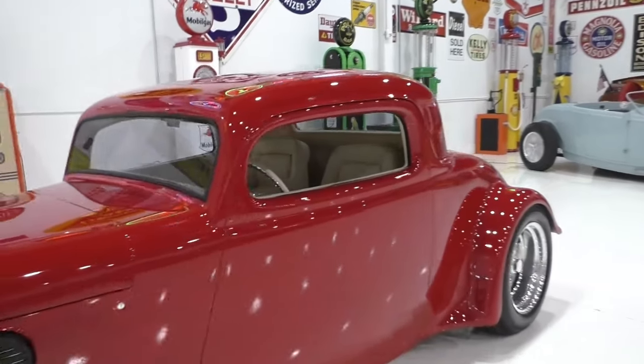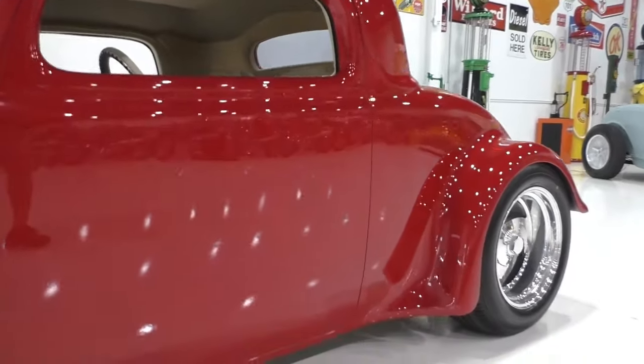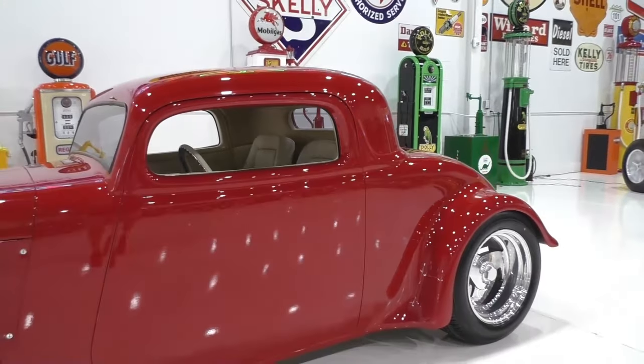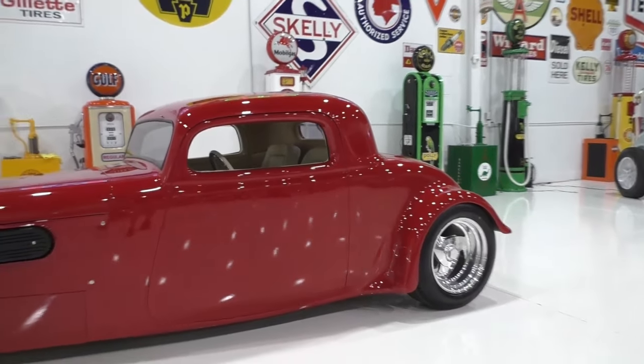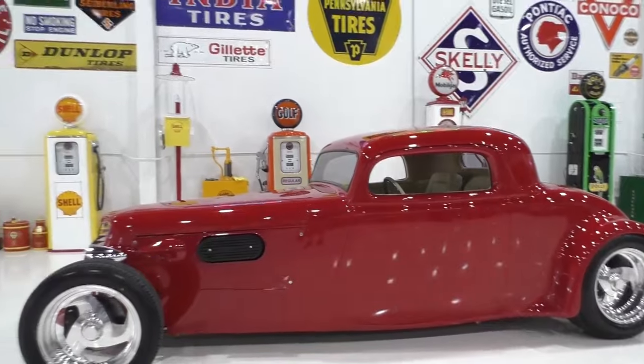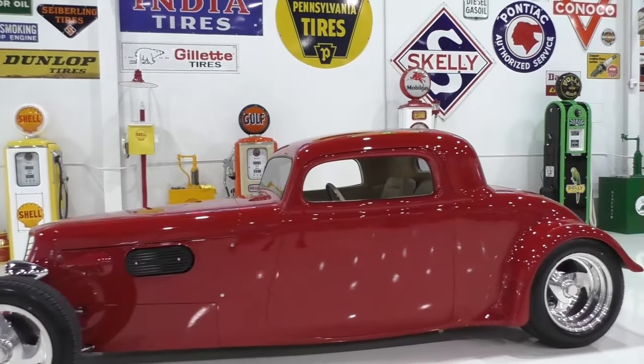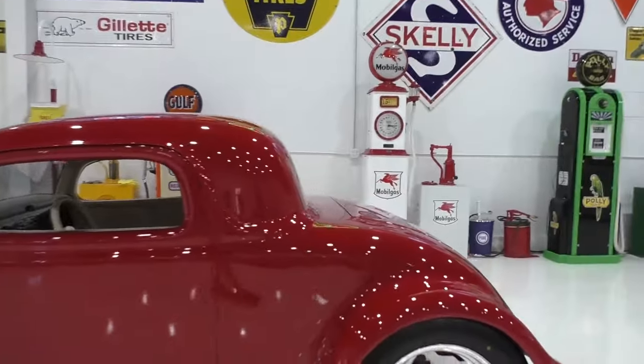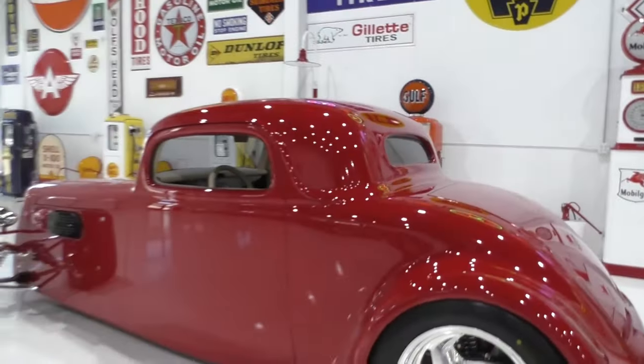Diener Corporation built it for show. They spent several years building it. It took over 7,000 hours to build this car. And then it was cosmetically reworked in 1997 by Harbor Restorations. It's a Harbor Red paint. It's a beautiful car. It's kind of cool.